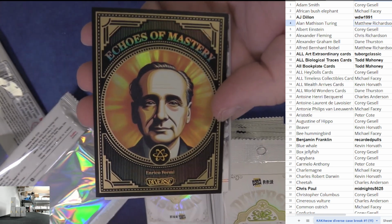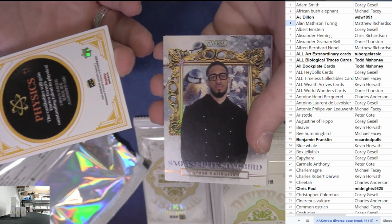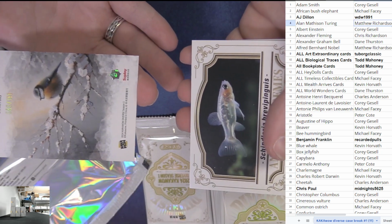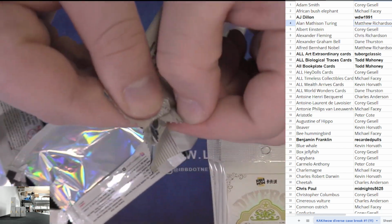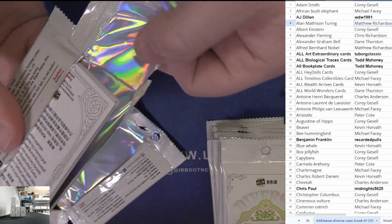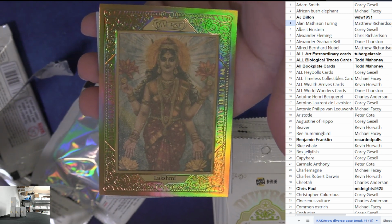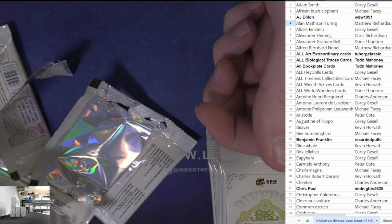So Echoes of Mastery. Enrico Fermi. Physics. Card holder will gain Enrico Fermi's outstanding talent in physics. That would be cool. Halliburton, Snow Sprite, Songbird. It's a 166. So I can read these names, though. Jeez, these packs are crazy. It's one of these. Lakshmi. The Wealth Arrives. I say 88. Those are all short prints.